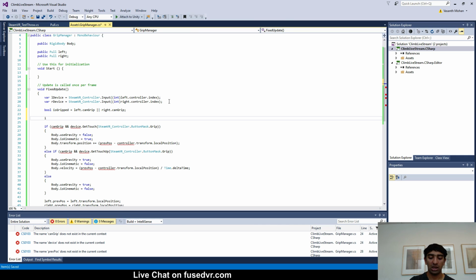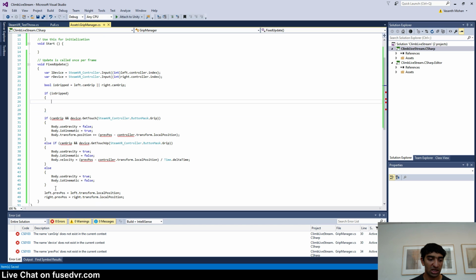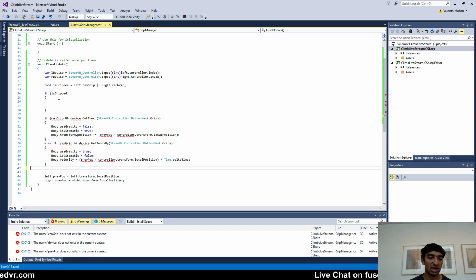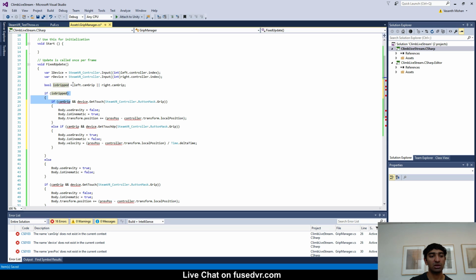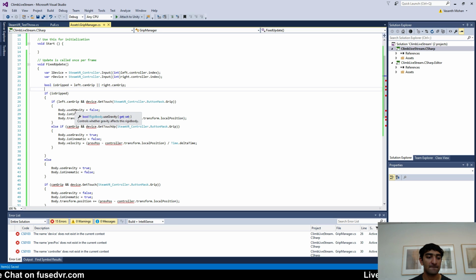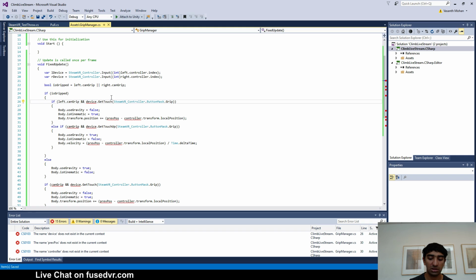Then I'm going to put that within its own if, copy this else, put that here, and then copy this and put that in here. We don't have to worry about the can grip anymore. Wait, is that true? No, sorry, we do have to worry about that, because we're now applying the else if neither of our controllers is gripped, but we still need to know whether I should be pulling with the left or with the right.